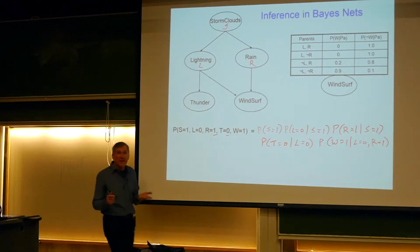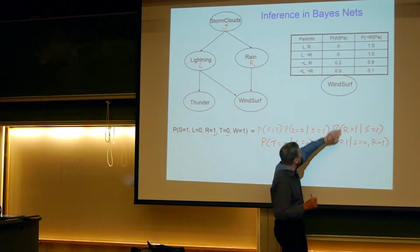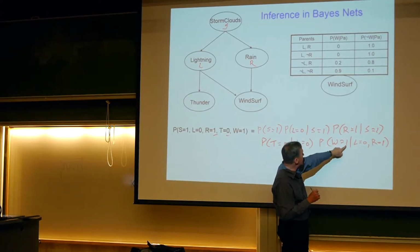So this is really easy to calculate, right? These things turn out to be exactly the entries in our table. So, for example, here's the table for windsurf. We can look up the probability that windsurf equals 1 given this. What is it?